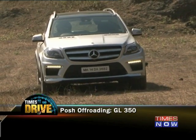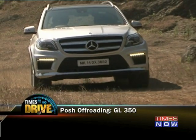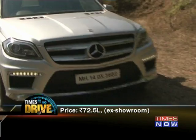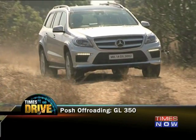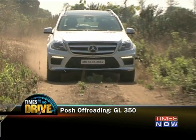Now with all that technology and a ton of comfort, the GL350 doesn't come cheap. If you want one of these, it costs you about 72.5 lakh rupees ex-showroom. Of course, the GL isn't really a real off-roader like, say, the Jeep Rubicon, but think of it instead as a really posh extreme on-roader. If you want to do things in style, this is how you do it.